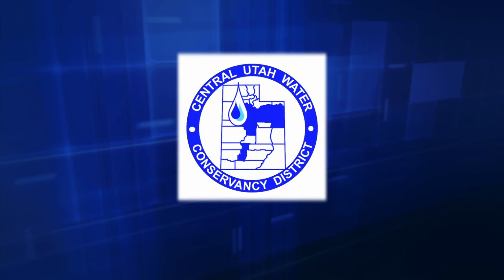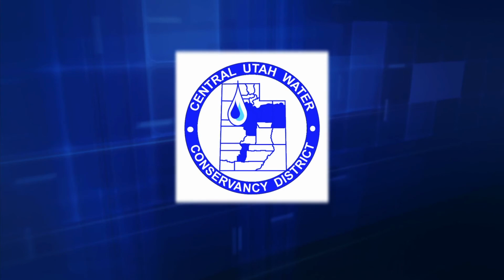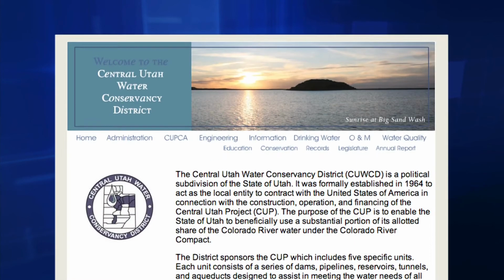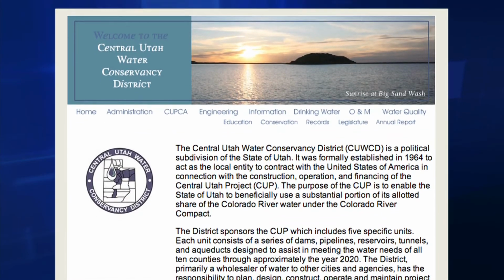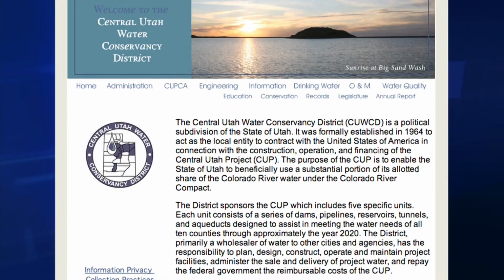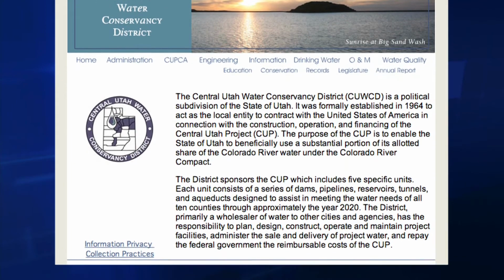The Central Utah Water Conservancy District has a long-standing interest in helping its residents find economical solutions to water conservation challenges. With the help of Utah State University, the Bureau of Reclamation, and other professionals, the district has been assembling tools to make it possible for homeowners to plan their landscapes with long-term water, time, and material savings in mind.